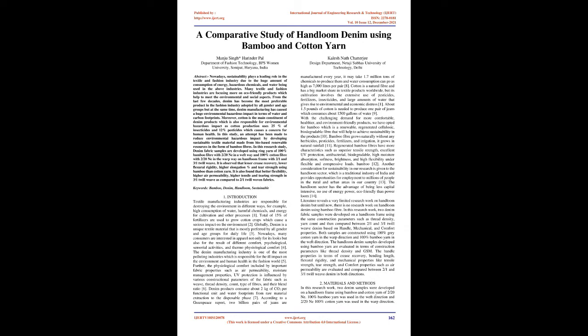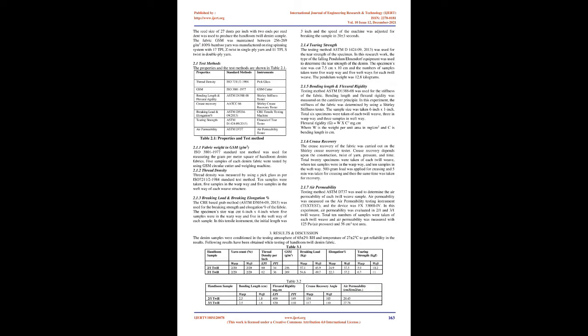7. According to a Greenpeace report, 2 billion pairs of jeans are manufactured every year. It may take 1.7 million tons of chemicals to produce them, and water consumption can go as high as 7,000 liters per pair. 8. Cotton is a natural fiber and has a big market share in textile products worldwide, but its cultivation involves the extensive use of pesticides, fertilizers, insecticides, and large amounts of water that gives rise to environmental and economic distress. About 1.5 pounds of cotton is needed to produce one pair of jeans, which consumes about 1,500 gallons of water.